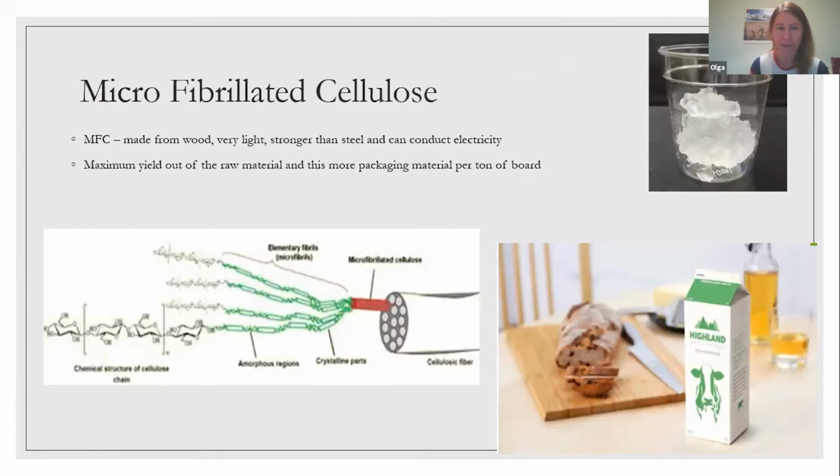So what is microfibrillated cellulose? It's basically cellulose, but it's really tiny. When you think about normal cellulose, it's 1 to 3 millimeters long, each fiber. So this one is broken down to smaller parts. It's like nano cellulose, and it looks different from cellulose. It's just like you can see on the right in a glass. It's actually what it is.